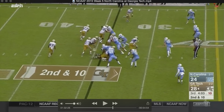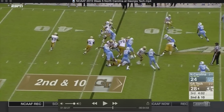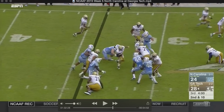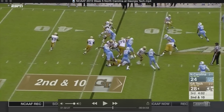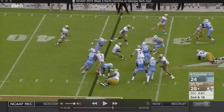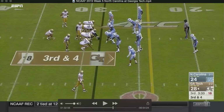So this is going to be a triple option. Cross charge. This guy goes to the outside. Since he's outside of Thomas, Thomas cuts it up. Does a great job. Let's see here. We're trying to get to the Mike linebacker. Off tackle would also try to get the Mike linebacker, but it's on the inside. So Thomas finds a little hole, makes a couple yards. All right.